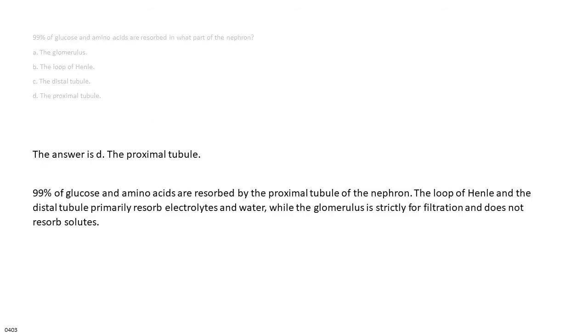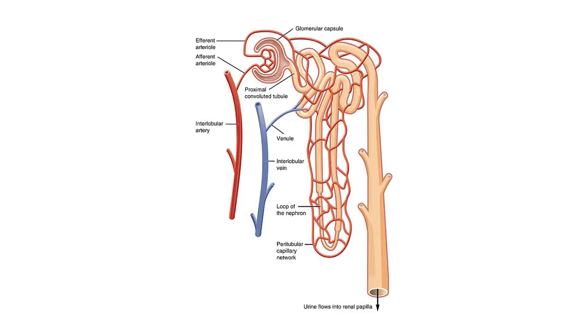The answer is D. The proximal tubule. 99% of glucose and amino acids are resorbed by the proximal tubule of the nephron. The loop of Henle and the distal tubule primarily resorb electrolytes and water, while the glomerulus is strictly for filtration and does not resorb solutes.